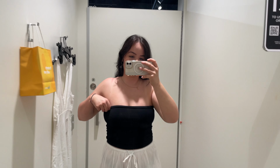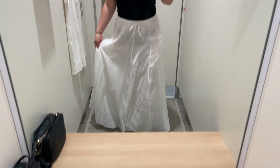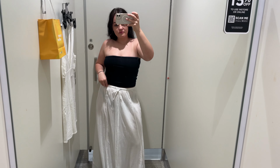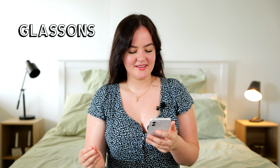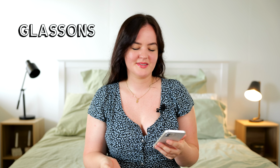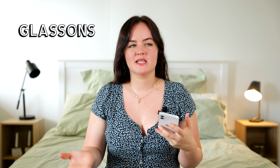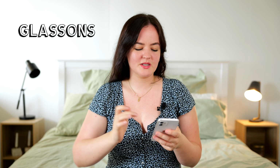So the first thing I tried on was a little outfit duo. I found this white flowy skirt, which I've been looking at for a while. I feel like they're very trendy at the moment, and I thought I'd pair this with a black boob tube. Didn't love it. The skirt was quite see-through, so I was a bit disappointed in that. It wasn't double lined. You could see my underwear, you could see basically everything, and the boob tube was not too bad. I mean, it wasn't the best, it wasn't the worst. Again, I feel like I was expecting a little bit higher quality, and I didn't really get that when I tried them on. So that was a bit of a shame.